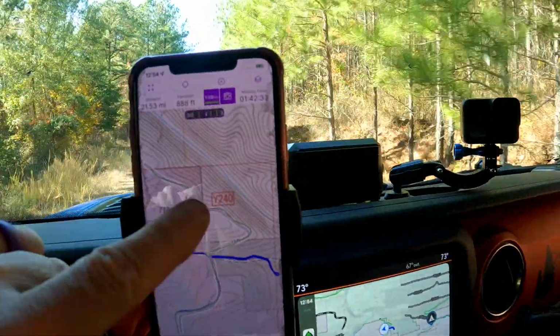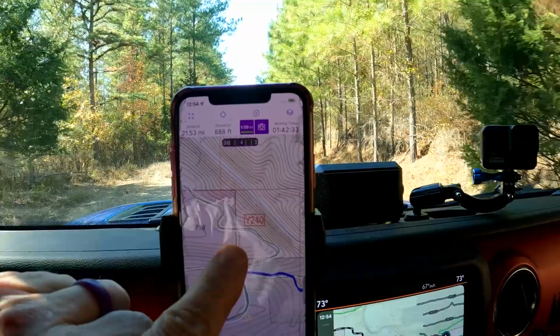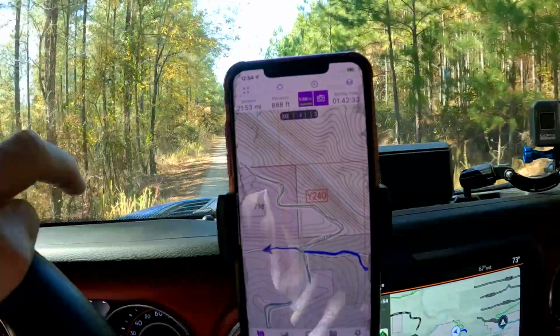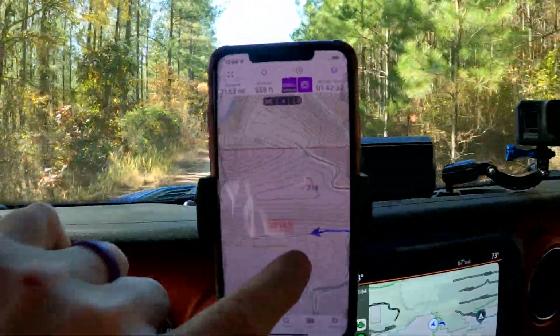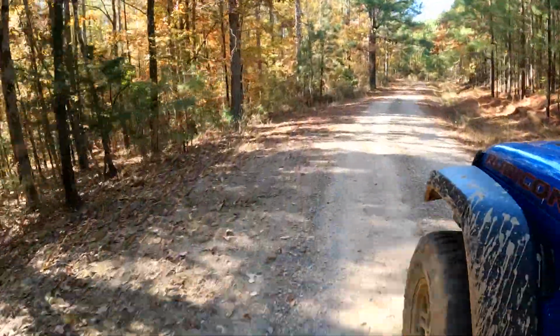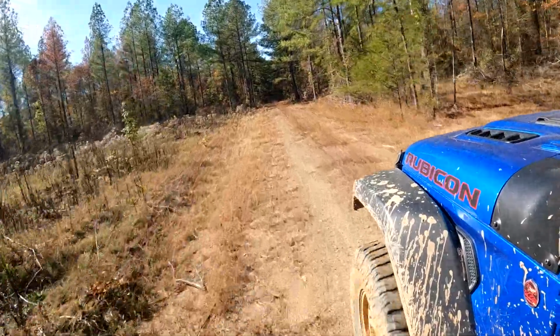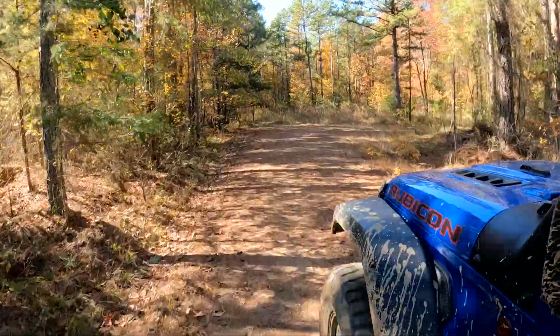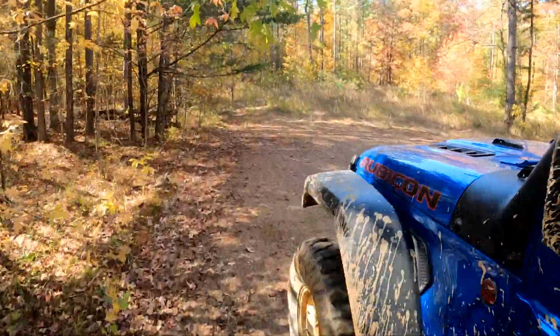Well, I'm very confused. This green line here, that was kind of my pre-planned route. That didn't exist anymore, even though it's on the motor vehicle use map. So going down this way to see what's down here. Well, that didn't go anywhere. Let's see. Right, dead end. It had potential on the map, but nothing.